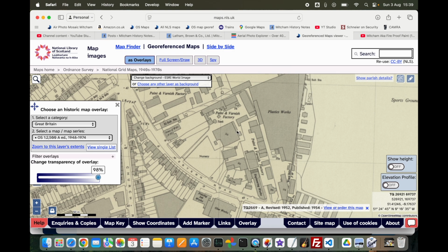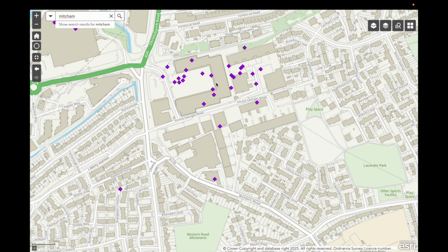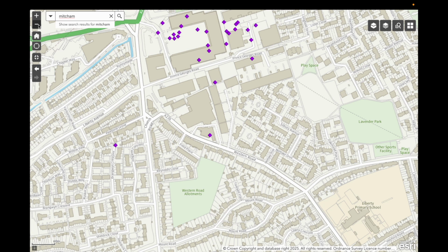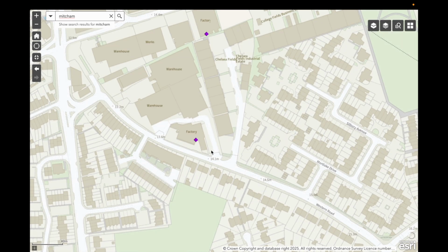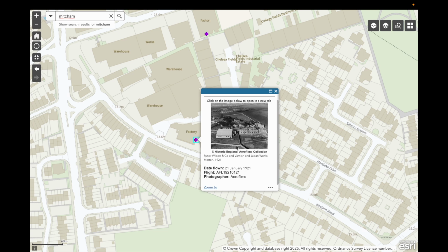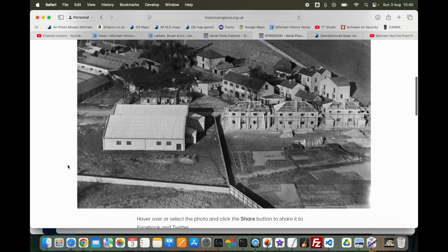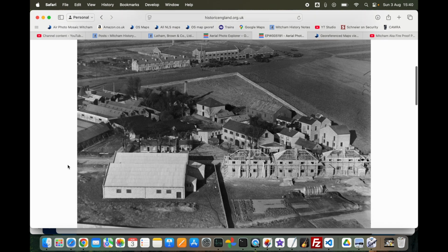Now let's have a look at an aerial photograph on the Historic England website. There's quite a few photographs that they've taken around this industrial estate. And going back to what I said earlier on, there's the Western Road, and it's around there. Let's have a look at this photo. So the view is from the Western Road. And over here it says Latham's Varnish and Japan Works.